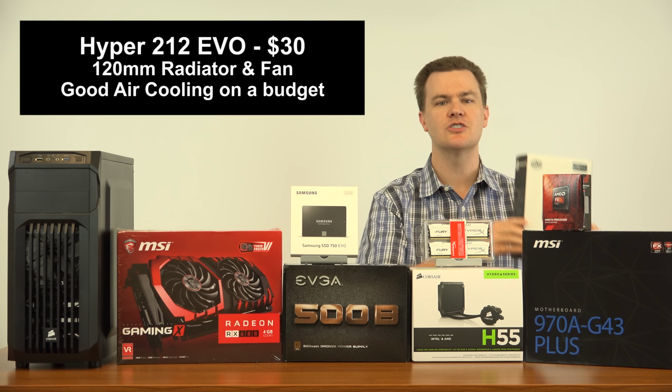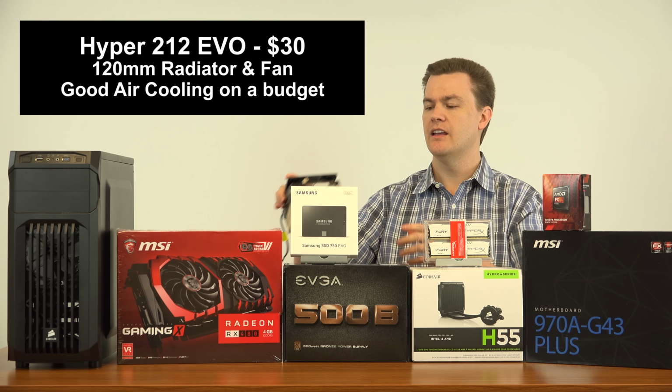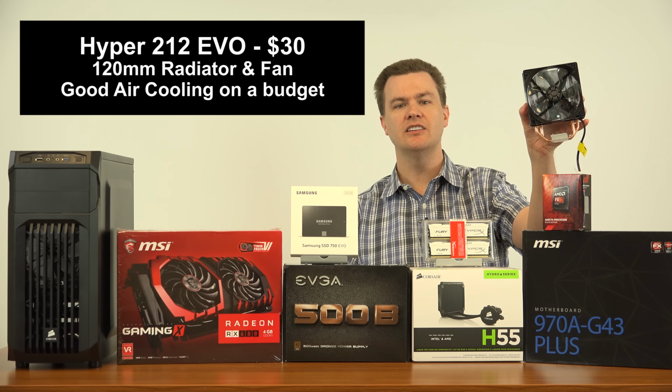This is a very big, tall cooler. Let me show you what I mean. Now, it's a great cooler, but this cooler is massive. Take a look at the size of that. Take a look at the box. There's a cooler in this box. Take a look at the difference in size. This is an absolutely huge cooler.